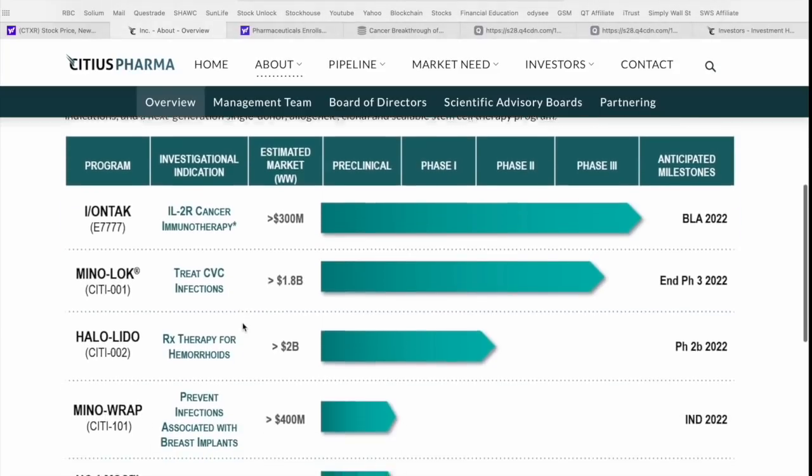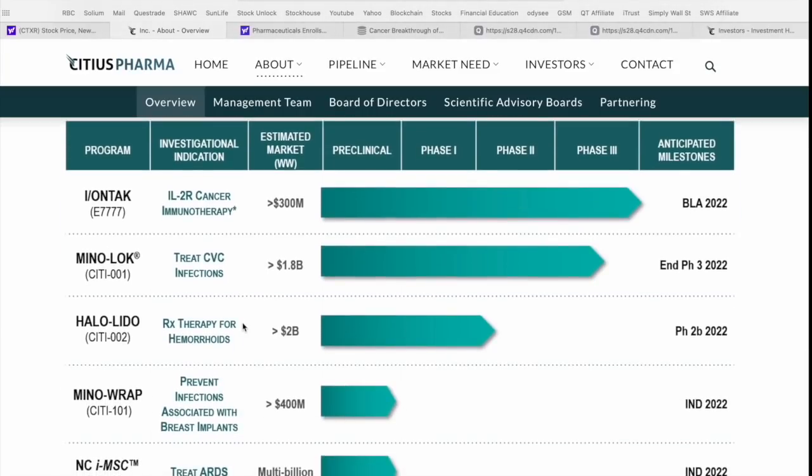And if we continue to scroll down, we can actually see a summary of the various different products within the Citius Pharma portfolio. Now we're going to talk about each one of these programs or products in more detail during today's presentation, but I did want to do a quick high-level summary at this point just to really outline the rest of today's video. So the first program listed is Iontac or Ontac, labeled as E777.